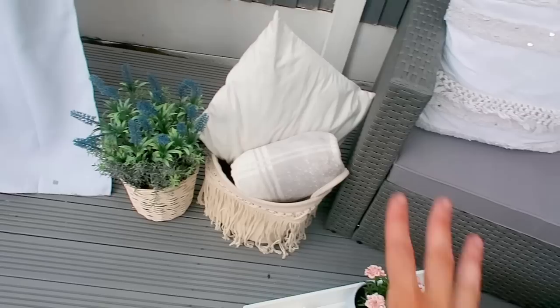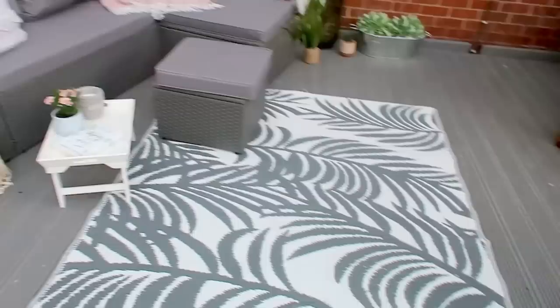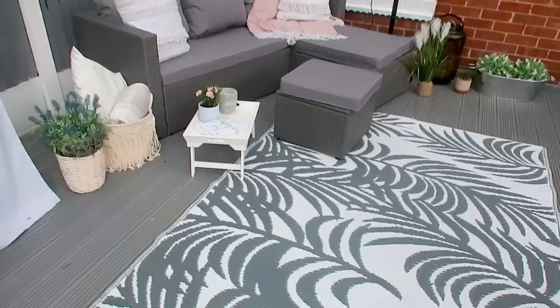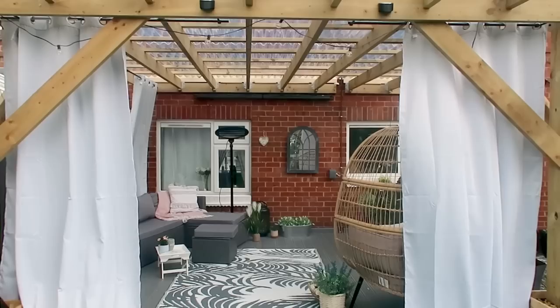I mean, completely unnecessary and impractical, but I've just really enjoyed pottering about out here, dressing it all up, because I honestly never thought, without sounding really cheesy, that we would have a nice space like this in the garden. I'm just so happy with it. I didn't expect it to look this nice and I feel really proud of how we've managed to get it looking. So I feel quite emotional. But this is how it is looking now and I could not be happier.